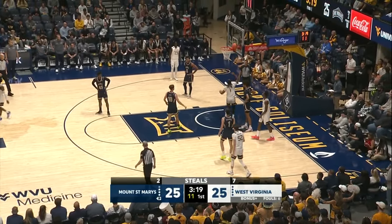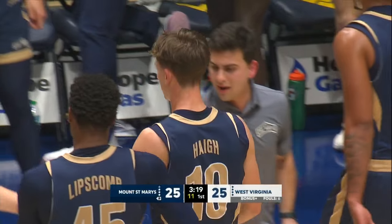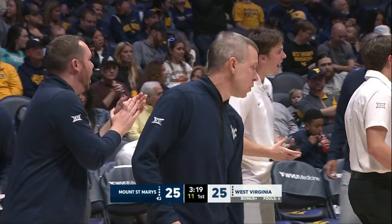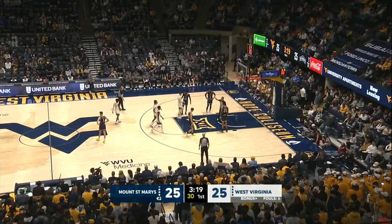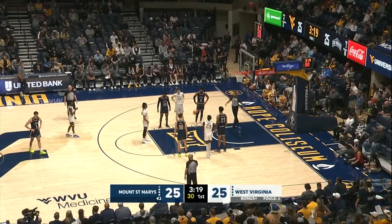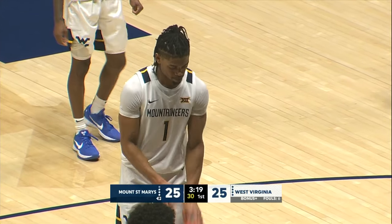And he's fouled by Haig. Not a smart foul by Haig at all. That's 6 Mount St. Mary's players with at least 1 foul, all tied up with about 3 minutes left in the first half. Warren Baker, Amanda Macy with you on opening night for West Virginia of the Big 12, taking on the reigning Metro Atlantic Tournament champion Mount St. Mary's. All knotted up at 25 apiece.